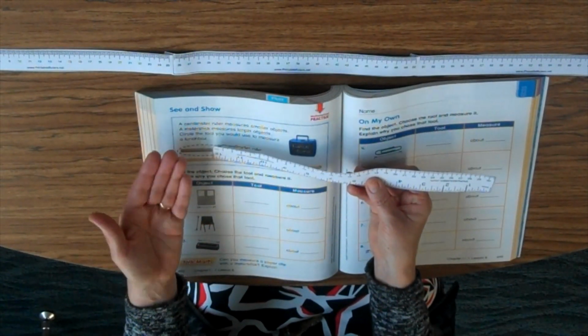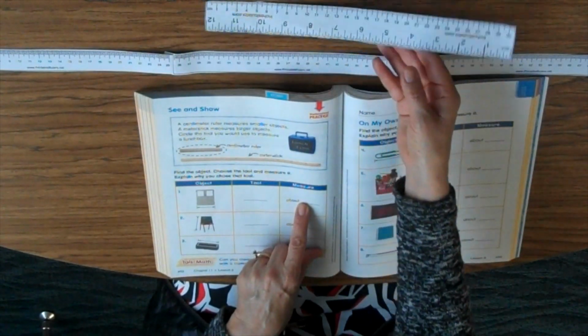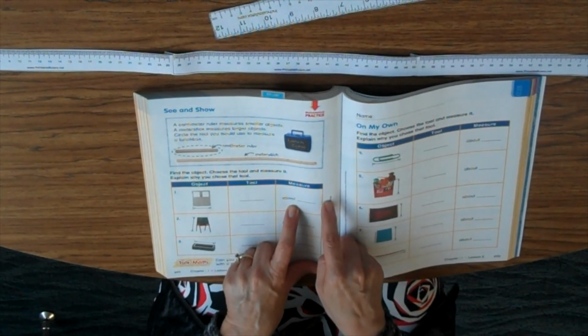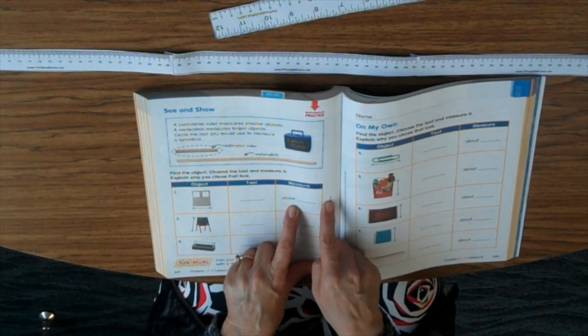And then you're going to actually do it. And then you're going to put whatever you used, so many cm for centimeters or so many m for meters.